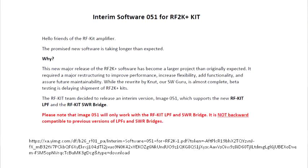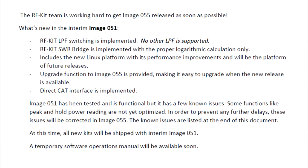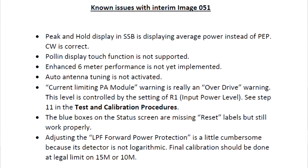So here's some legalese for friends of the amplifier: interim software, things that are not working. We're working hard to get Image 55 released as soon as possible. This is what's not working. Known issues. All of these issues will be resolved with Image 55.